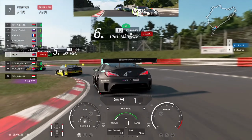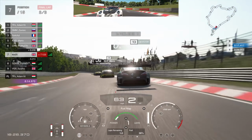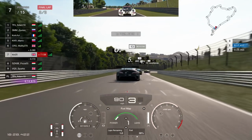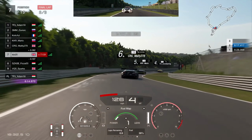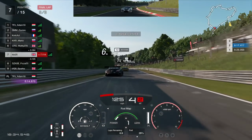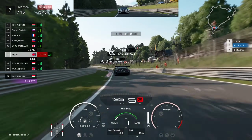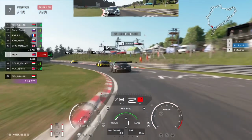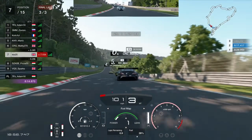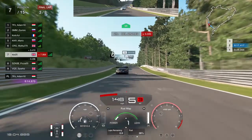So a very optimistic move, and it worked out perfectly to put myself back up to P7 and now back behind Matty as we work our way on the downhill section now. And again, all single file, as we can't really do much on this section. But yeah, that was a really good move. I enjoyed that little section. Good move on Sparks, and then a really good move on the other Porsche in this race as we work on the downhill section now.